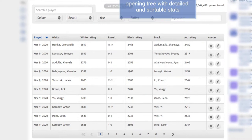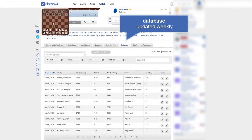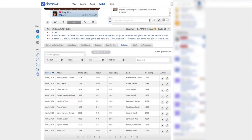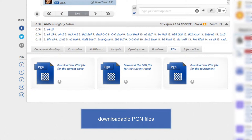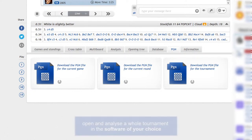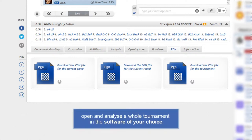Then there is a database, and here we get the alternatives. And if we click on a move in the database, it gets played on the board. Fantastic. And then the PGN can even be downloaded. I like that feature. Whatever tournament or game you're following, you click it and you open it in the program of your choice.